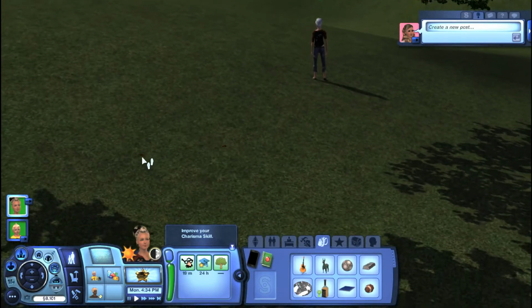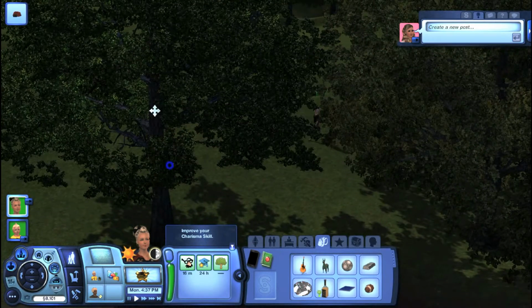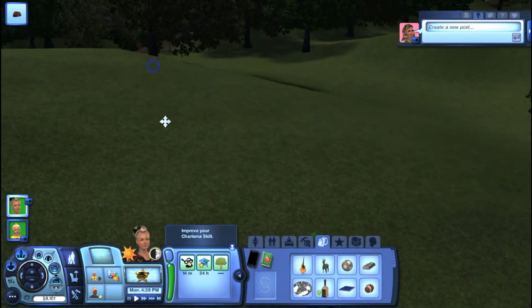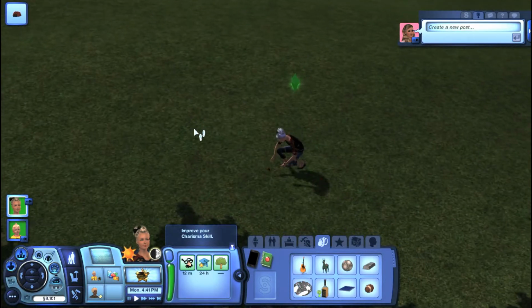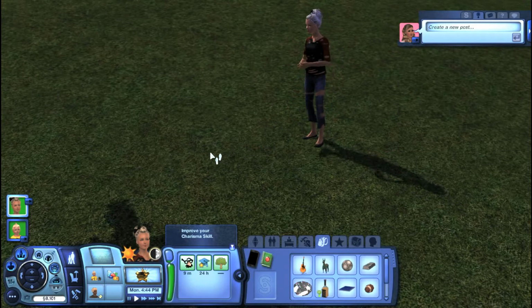Hold on. There's a bug right here that you can collect. So I locked it in because I thought, you know what, if she wants to do it, that's fine. She could do it at any point in her life. She doesn't have to do it as a teen. She could do it when she's a young adult, an adult, an elder, anything.